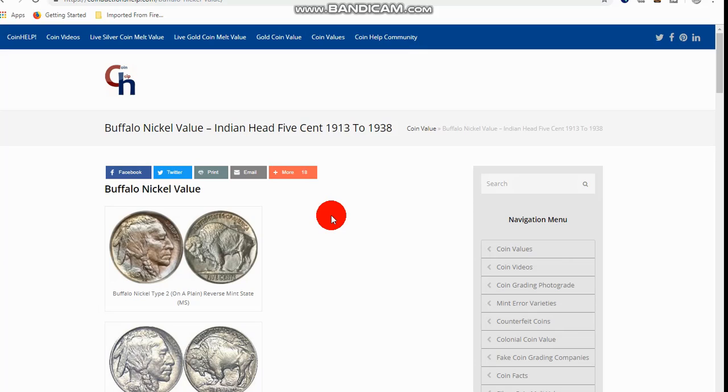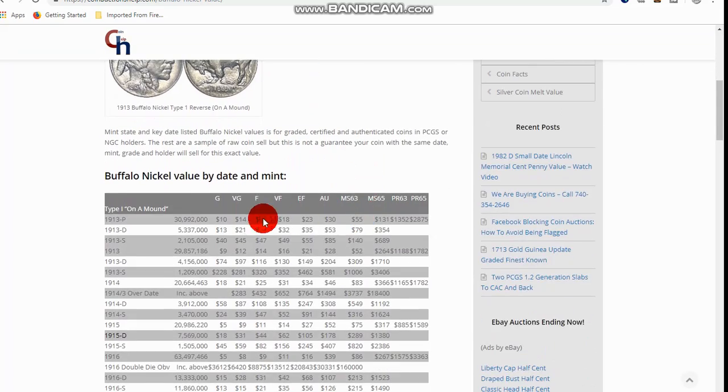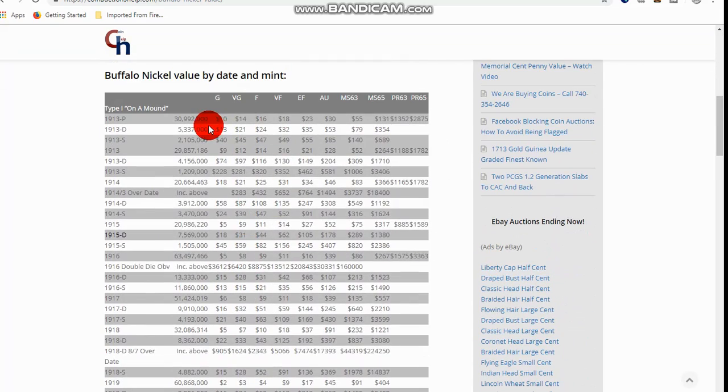On my website, I have values for Buffalo nickels. You go to coinauctionshelp.com, Coin Help, you can type Coin Help into a Google search if you like. Here you can see all the values. There are key dates, and you do have varieties to look for. The 13S is a key date, the 13D.